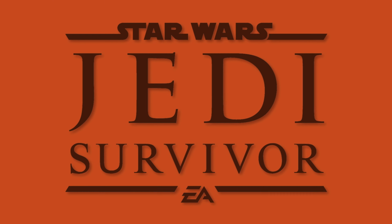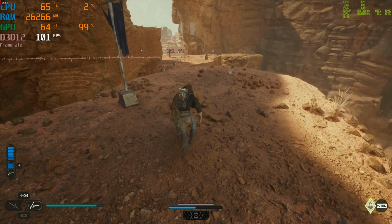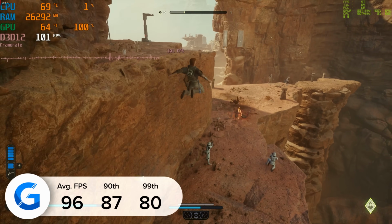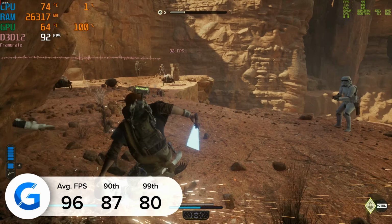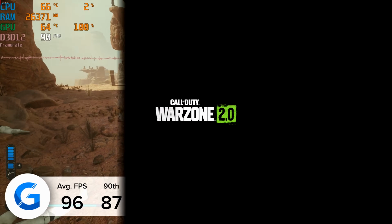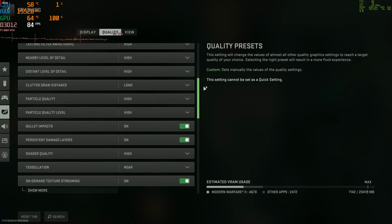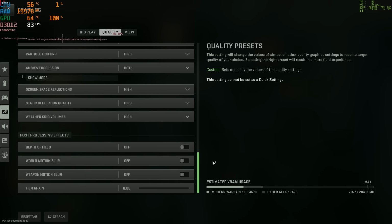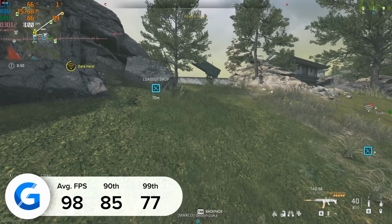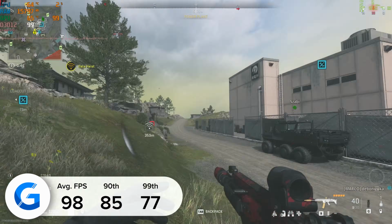In Star Wars Jedi Survivor, I did tune the resolution down to 1440p and put the settings on Epic. Here the build pulled in 96 FPS, so not too far off the 100 frame per second average seen in the last title, with consistent 90 and 99th percentile results for good measure. Move through into Warzone 2 at 4K, high settings again, and the build once again achieved nearly 100 FPS, very consistent in a wide variety of these titles. 98 FPS on average, with 90 and 99th percentile results in the region of 85 and 77.